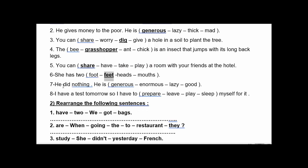Number seven. He did nothing. He is generous, enormous, lazy, good. He did nothing. He didn't want to do anything. So he is lazy. Try not to be lazy, by the way. Number eight, I have a test tomorrow, so I have to prepare, leave, play, sleep myself for it. Prepare means to be ready.